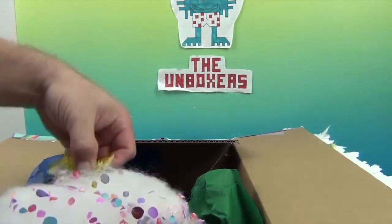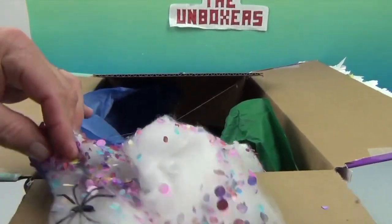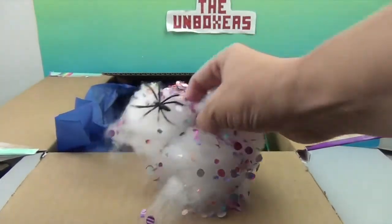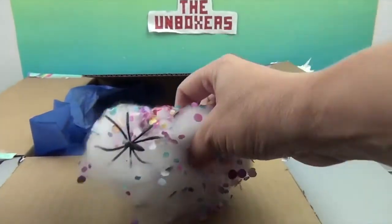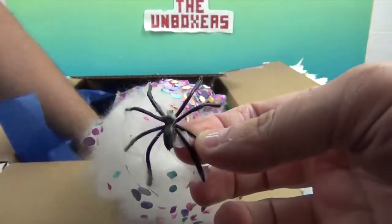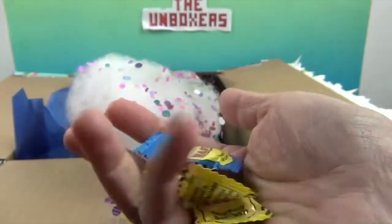To and from. Look at this awesome. Look at this. Hold on. I need to back this up. There we go. Look at that. That's how I like my spider webs, covered in confetti. It just looks edible, doesn't it? It looks like cotton candy with sprinkles on it. Awesome! What's a spider? Uh-oh, there's a foe. There's some toxic waste. So we have some good and some bad.